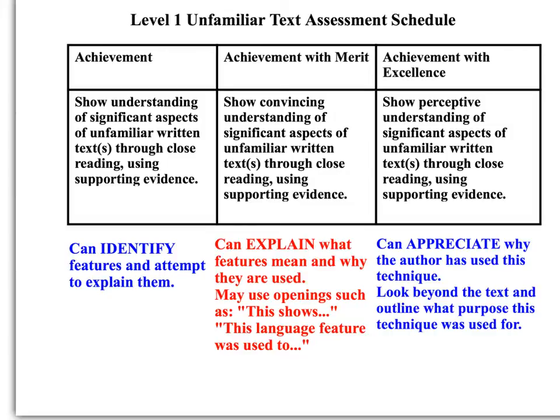This is the first of a number of Explain Everythings relating to unfamiliar text at Level 1. The first thing to be aware of, of course, is the marking schedule. Achieved, you need to identify and explain to a small degree. Merit, you need to identify techniques and explain in detail.